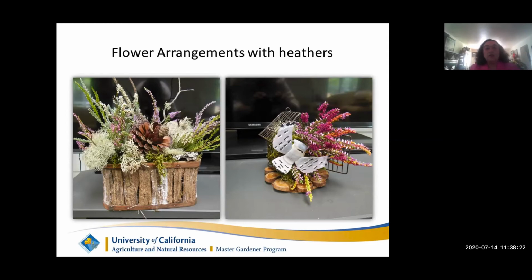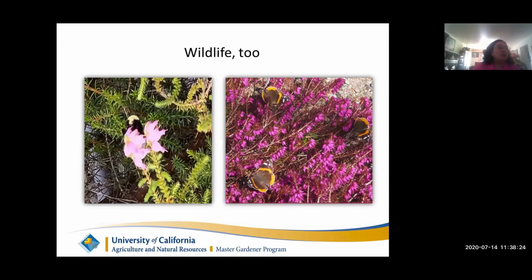Wildlife loved the heathers too. Remember that heathers and honeybees evolved together. Bumblebees love them as well, and butterflies. And in my garden, it can be buzzing all year round, with little butterflies flitting all over. And the birds love to sit on them and squeak at me when I'm walking through the garden.